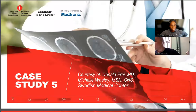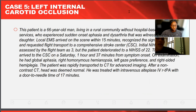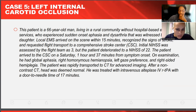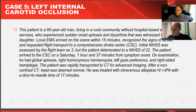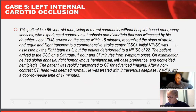Were we on case 5 or did we finish case 5? Can't remember. Let's see the vignette here. I don't recall this case. Okay, cool. Let's do it. ICA occlusion. Yeah, let's do this one. Awesome. Okay, let's do it.